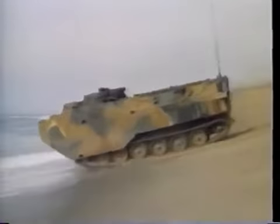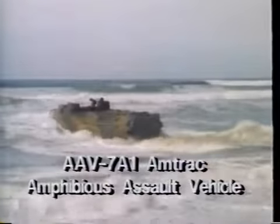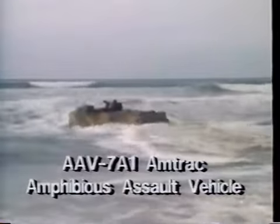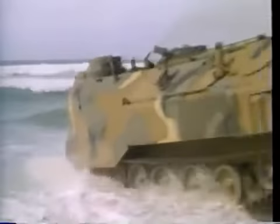The one armored vehicle unique to the Marine Corps is the amphibious assault vehicle, traditionally called Amtrak. Amtraks were developed in the late 1930s and were first used in combat by the Marines during the Pacific battles of World War II. Their unique mobility in both water and on land made them an invaluable ingredient in the amphibious assaults in the Central Pacific.